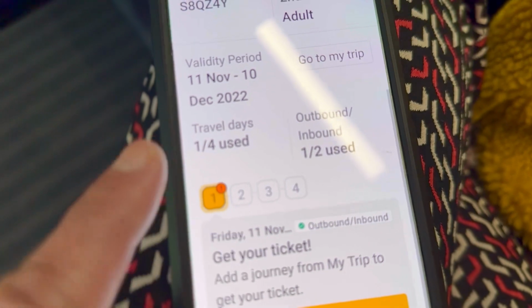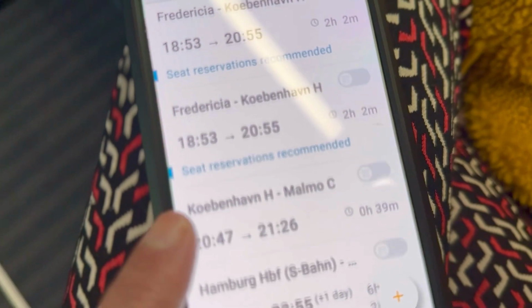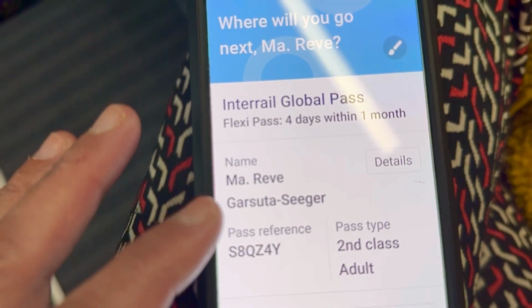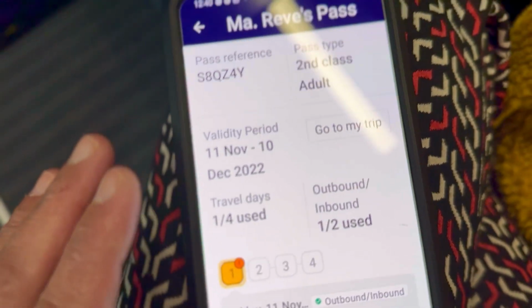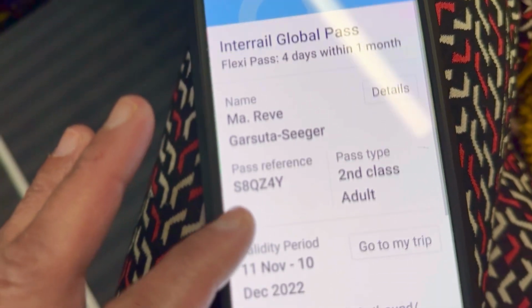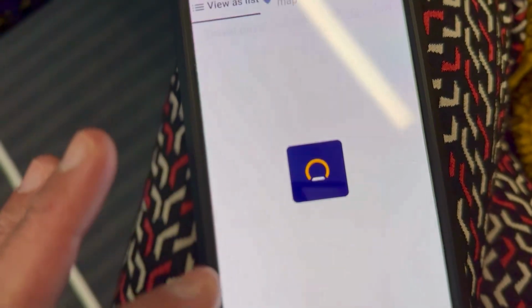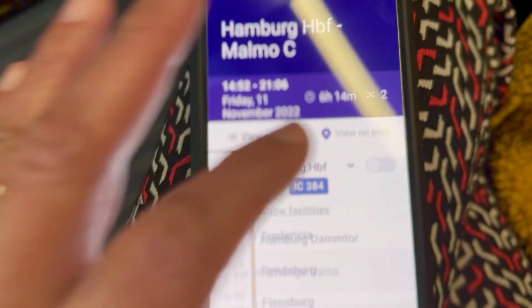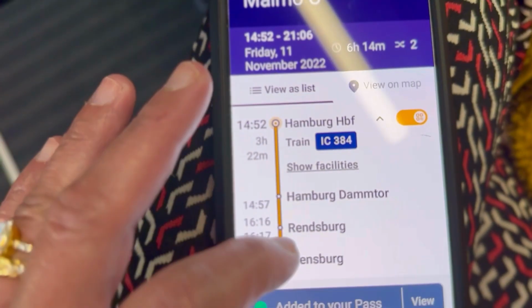So since we are going to Malmo, I have to navigate here going to Copenhagen. Our second stop is Fredericia, that is already in the border of Denmark. So here it is. I'm saving the journey, and here is the possible schedules, and save it to your template. That way, by saving in your template, you just click it when you make your own tickets, and it will be very easy.